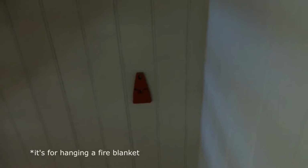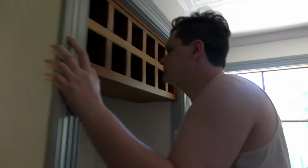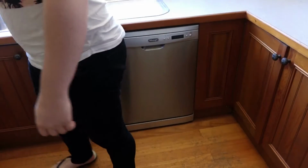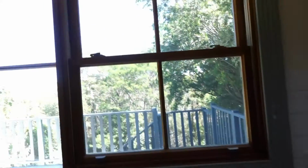Under the stairs. As you can see, there's a thing that I don't know what it is, a coat hanger, and a hole in the ground. Not sure what that is either. Over here we have the kitchen. The kitchen is where food will be prepared. And this is the fridge, and that is where the wine that we don't drink will be stored. We have a lovely dishwasher, an oven and a stove, and a fantastic view of the bush. Anyway, continuing our tour, this is a pantry. This is where the food will be kept.